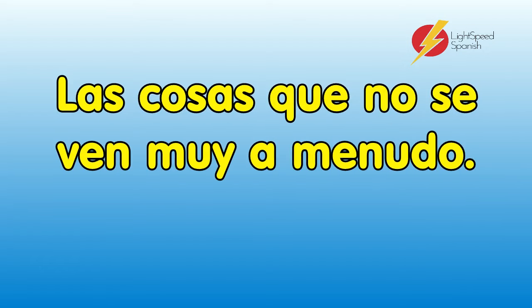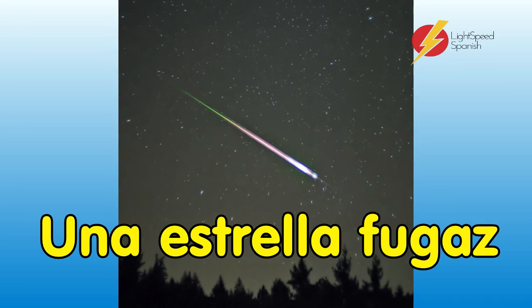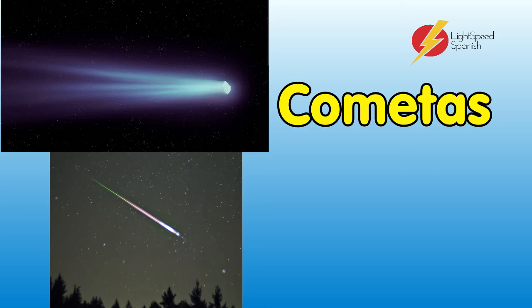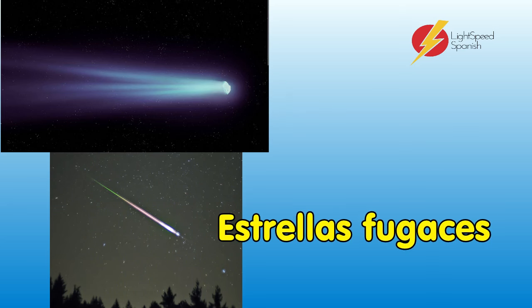And now, let's start with the things that we don't typically see. First one is a shooting star, una estrella fugaz, and a comet, un cometa. Comets, cometas, and shooting stars, estrellas fugaces, look pretty similar. At least that's what I say.